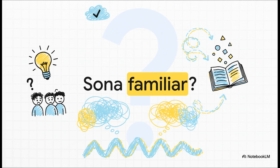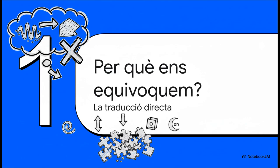This is probably one of the most common mistakes out there. But I've got good news. By the end of this, you'll know exactly why it's a mistake and how to fix it for good. So what's really going on here? Why do we get this stuff wrong so often? Well, it pretty much boils down to one single thing: direct translation. We try to take a word from Catalan and just swap it for an English one. And believe me, when it comes to prepositions, that's a recipe for confusion.